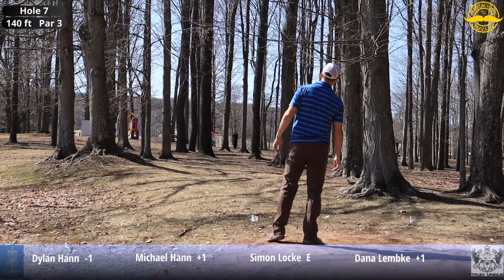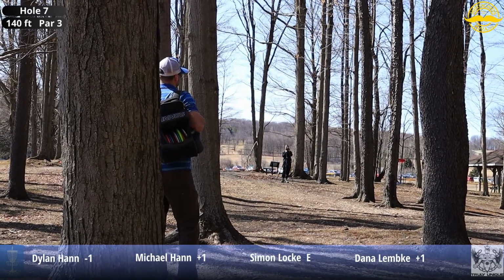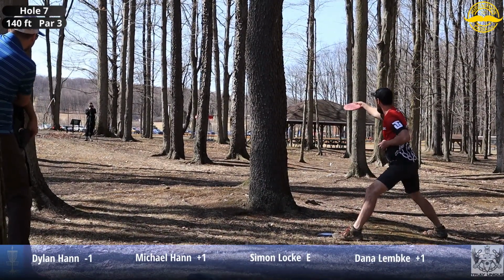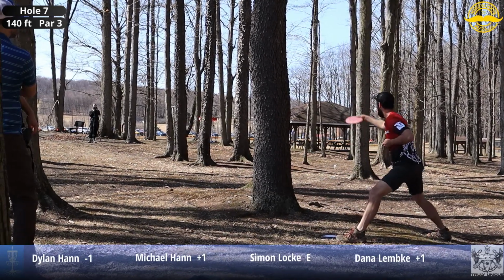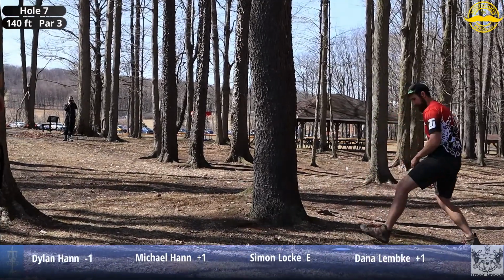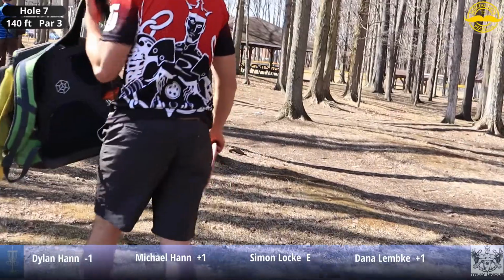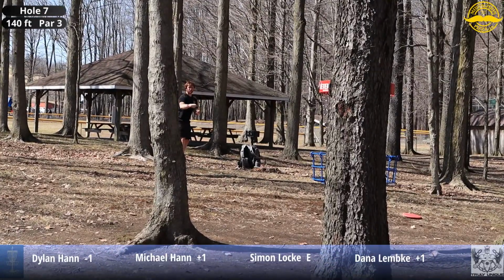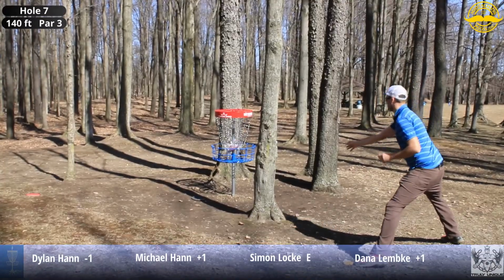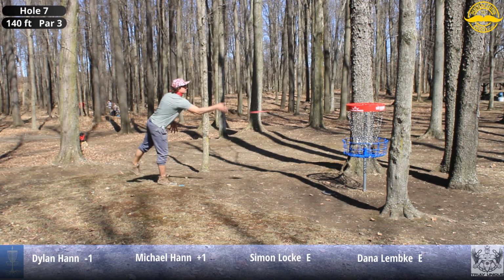Dana's going to try to not go too far like he did in round 1. Ends up throwing that perfect, just behind the basket. From this angle, I don't really have a good look, but I'm trying to give it enough to get around the backside of that tree and fade in towards the basket. So I'm taking my time to line that one up. No, I had a line at it, just hung on to it a little bit too long. And Simon's been hitting a lot of bands, and my brother Dylan's been hitting a lot of cages. That's typically his miss, low.